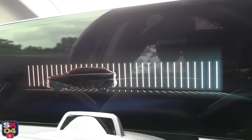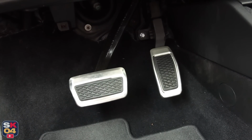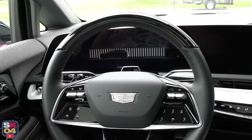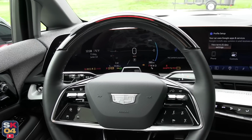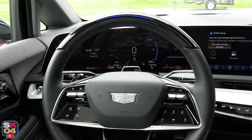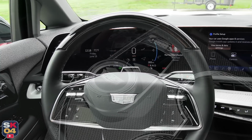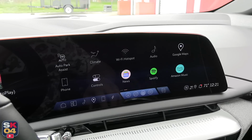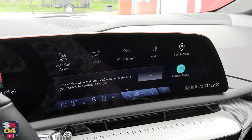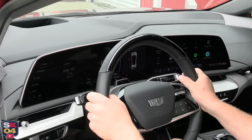To start the vehicle, all you have to do is have the key fob on you and put your foot on the brake. There is no start-stop switch. If you wanted to manually power the vehicle down, there's an icon at the bottom of the center screen. Now there's also an idle timeout feature, where if it's sitting for X amount of time, it'll automatically power down no matter what. But if you wanted to keep it on for whatever reason, there's another icon at the bottom of the center screen that once you press it, it'll keep it on for 60 minutes.